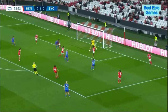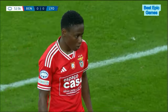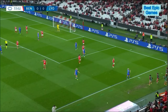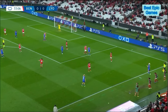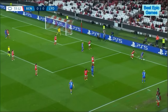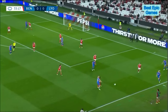There's Majri for Lyon. Uchebe, the front post hurdle that's too tall. And mind you, it was a pretty low cross from the French international. Cascarino. Managing to untie the knot she found herself in.